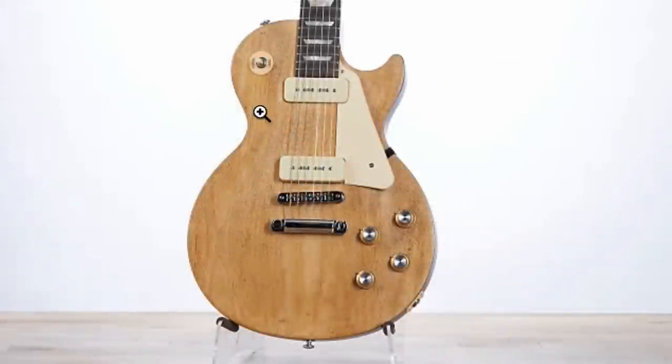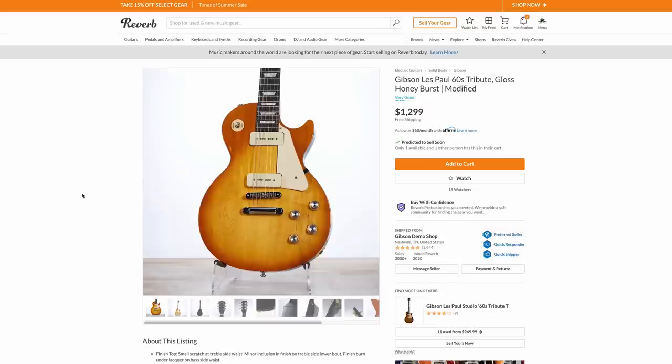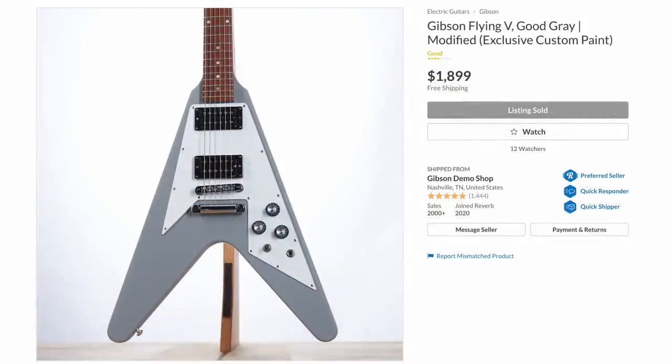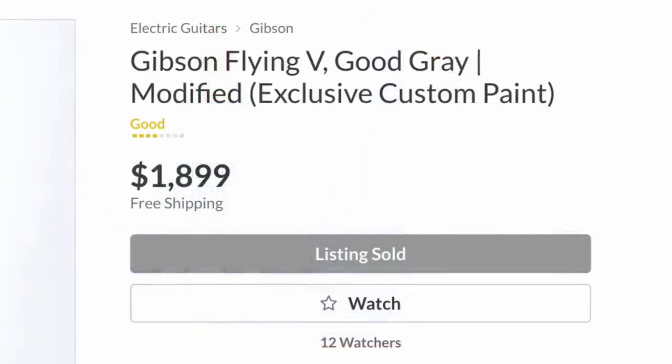The black back would really pop in person when you can see that kind of smoky natural top and the back at the same time. But you could also go over here and get one that still has the top finish for the exact same price. So it's not like they were asking a premium for it. Just enough to make it worth their time to take the finish off the front. But the true Mac Daddy of custom colors this week fell within the Gibson Flying V, with an interestingly titled Good Gray finish.